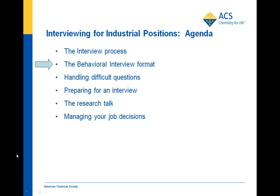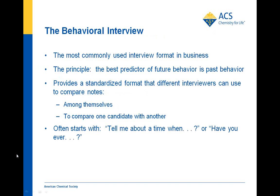Now we've covered basically the interview process, and now I want to cover some of the format of how the interview may be conducted in several industries. More and more people involved in hiring decisions are using an interview format known as behavioral interview. The more familiar you are with this, the better prepared you're going to be for your interview. It is the most commonly used interview format in business. There are advantages and disadvantages.